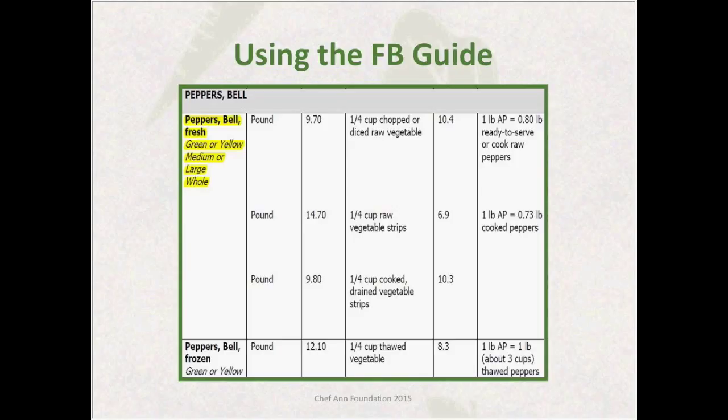And then in the far right column, column 6, it tells you the yield. 1 pound as purchased equals 0.8 pounds ready to serve, which, it doesn't say it's the yield, but that's what that is, just so you know. Okay. So again, I want to reiterate, I chose 0.8 or 80% as my yield as opposed to the 0.73, which is below it, because we're not cooking the peppers to the point of where they would need to be drained. Okay, we can move on to the next slide, please.